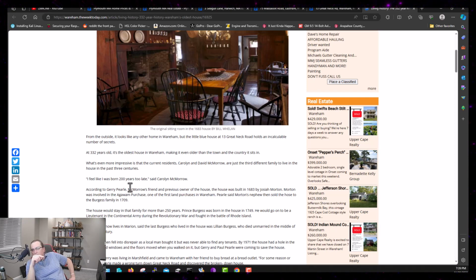We'll go back to the Zillow listings to see if they sold it in 2015, because I'm just curious. But for context, the house I'm sitting in right now was built in 2001, and I'm the 3rd family to live in it. This was built in 1683, and there were 3 families. Really, really cool. I feel like I was born 200 years too late, says Carolyn McMurrow.